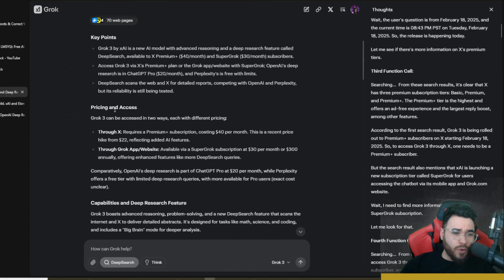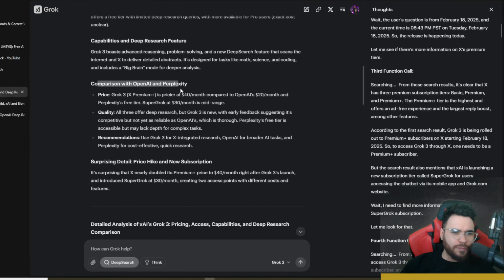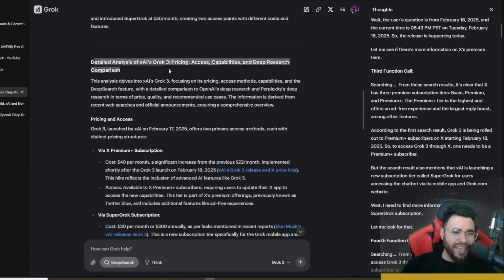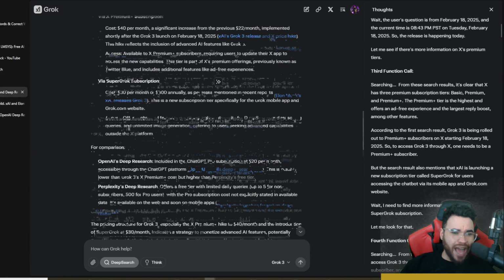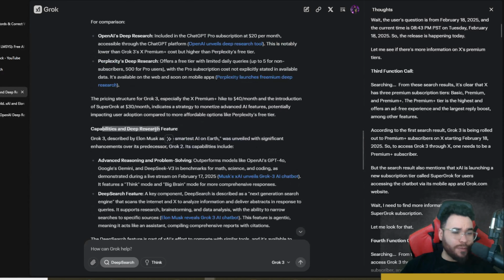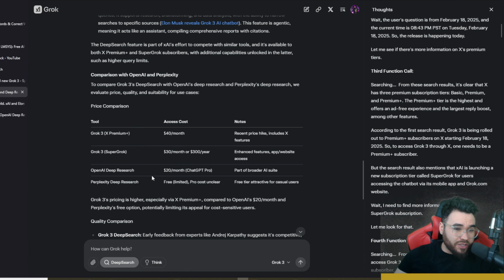So we can see key points, pricing and access, capabilities and deep research features, comparison with OpenAI and Perplexity, a detailed analysis going over everything right here, talking about how to access it, talking about capabilities and deep research features. Now, this is one thing that is actually just completely wrong. We can see a price comparison right here, and it's showing all the different providers right here and how to get access to the deep research.